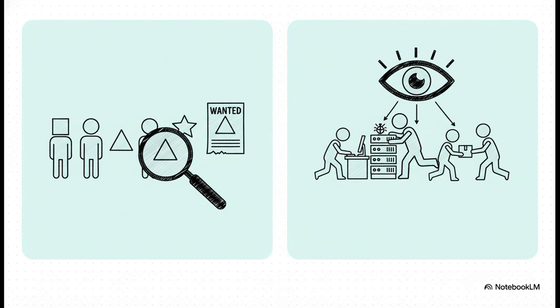That old signature-based way, it was all about appearance, what the code looks like, the static file, what it is. The new behavior-based approach, totally different. It's all about actions. What is the file doing? Is it trying to make weird network connections? Is it trying to mess with system files? It's about what it does. It's a living, breathing defense.